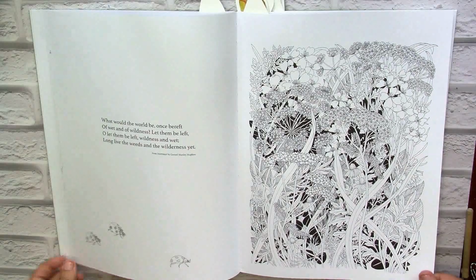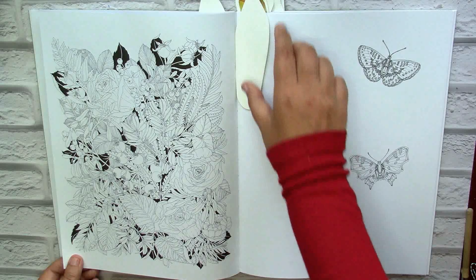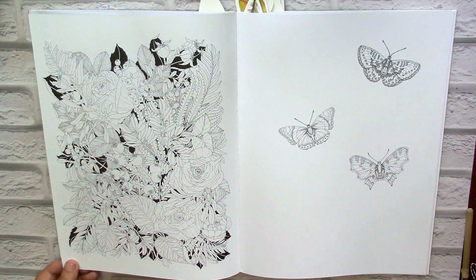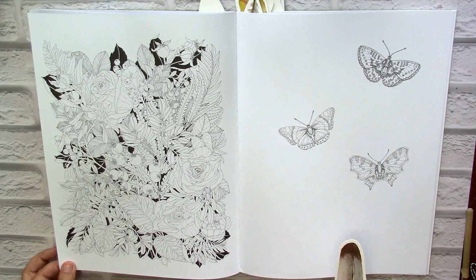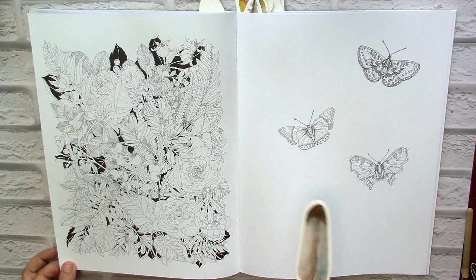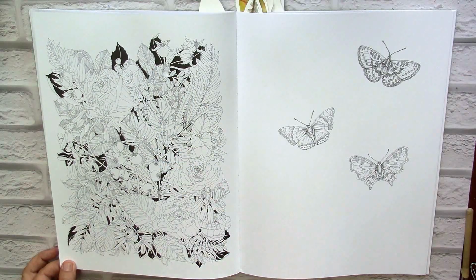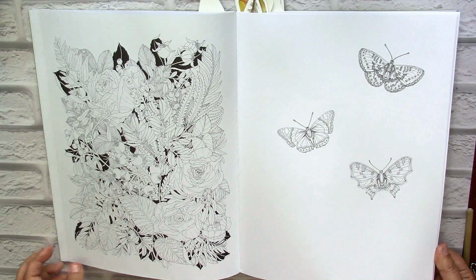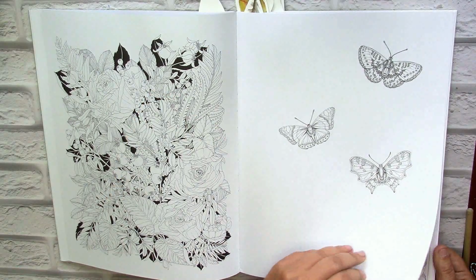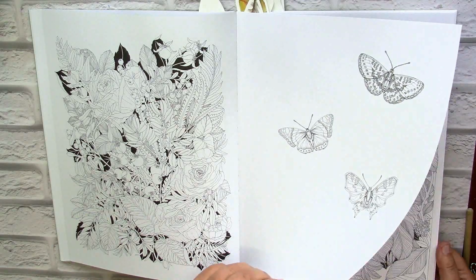Another one with a lot of intricate lines. That's my next favorite. As I said, I'm glad that here we also have garden flowers. I love when we have flowers and berries on one page at the same time, and that's exactly what we have here. Beautiful roses, but also some berries and a nice variety of leaves.